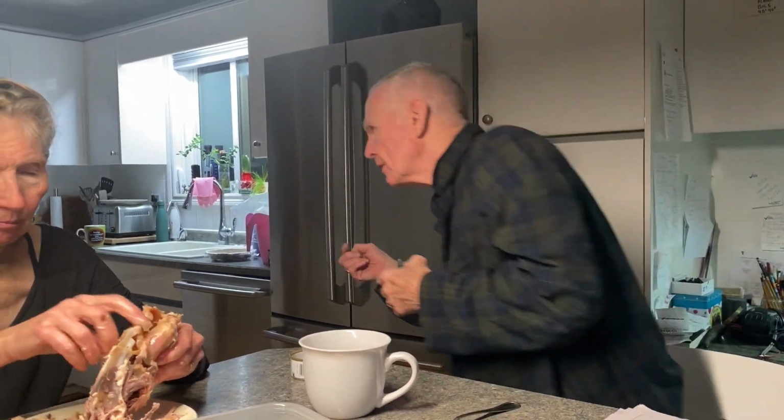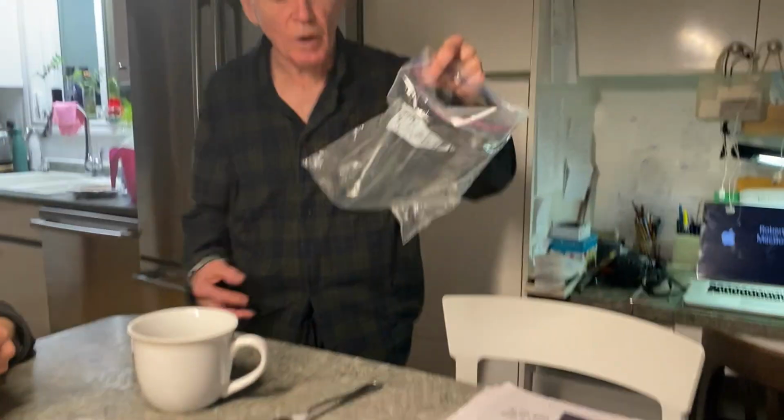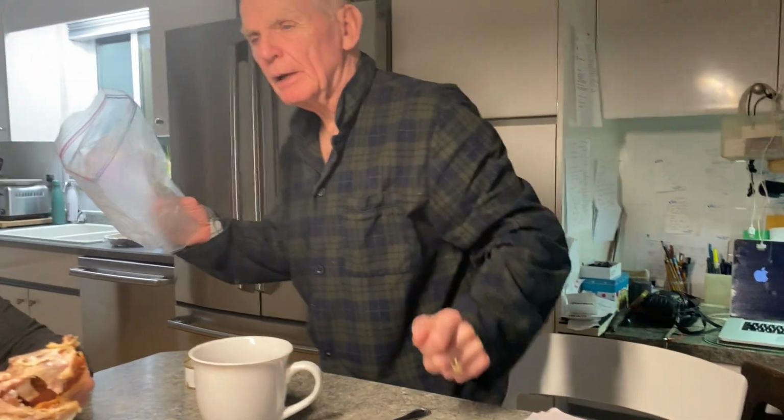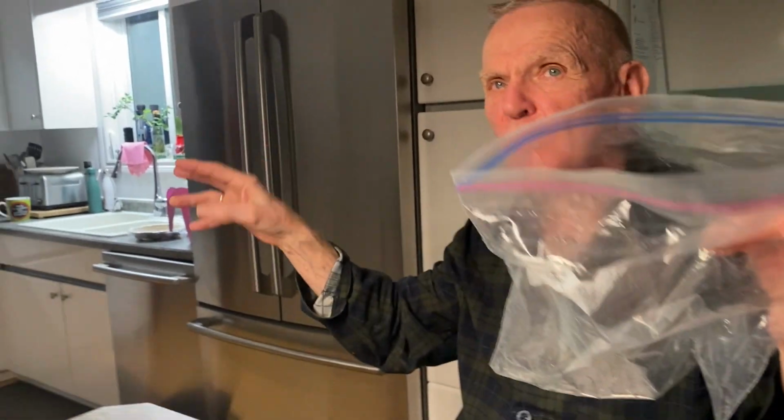For example, here's another example. We get a lot of plastic, right? So if I get a plastic bag from the store like this, and I don't want to wash it and reuse it, I would put it in another big plastic bag. Preferably one that you can see through. Right. And I would put that out at the road, and then they would take that and recycle it.